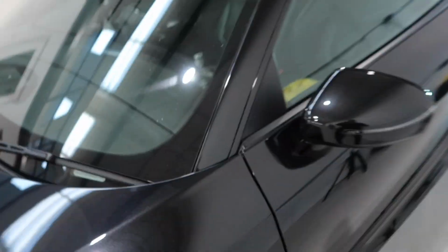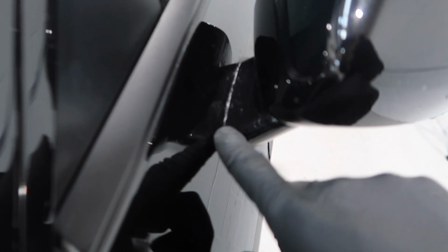Right, so R8 wheels on, car is in my little corner. Just wanted to address a couple of things. Sorry, I've got chewing gum in my mouth. There is polish residue all over this car.